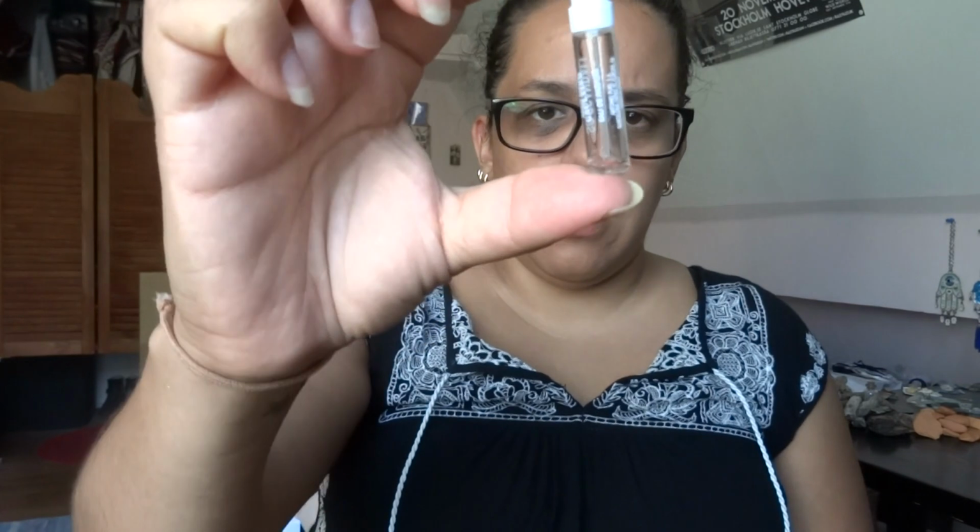When I bought something from Kix, I got this sample of Jean Paul Gaultier, So Scandal. Really, really like this. It's a very sweet, flowery scent. So this was the small bottle that you get. It still looks like I have something in here.